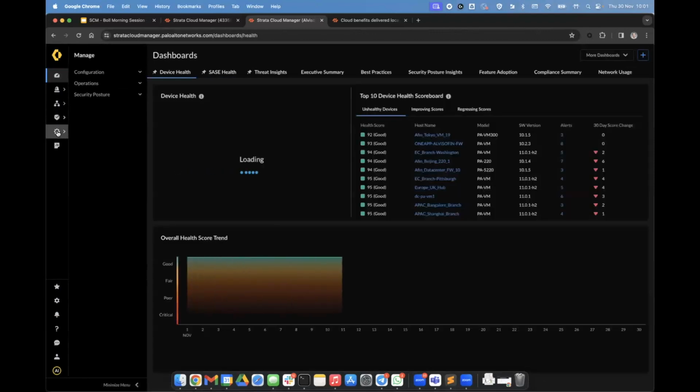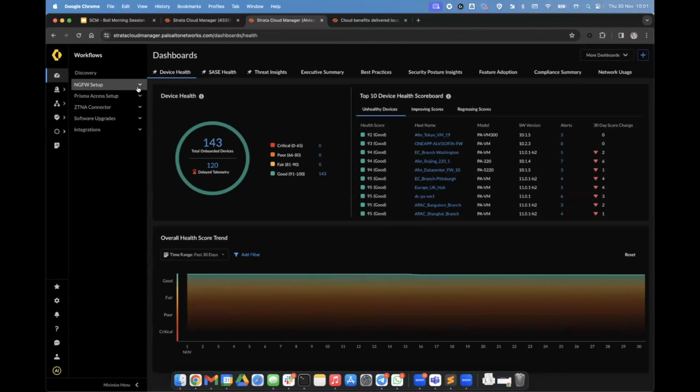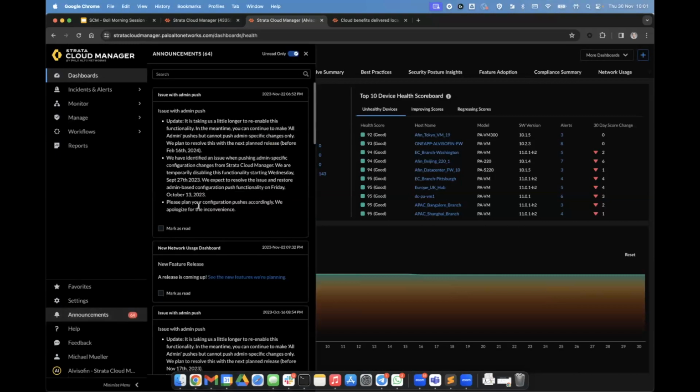Yeah, so this is basically it, I would say, in terms of Strata Cloud Manager. There are much more things to explore. There is always one more thing I can show. Of course, you do not need to upgrade the system. It's a SaaS offering for our customers and partners.